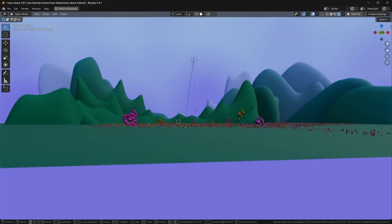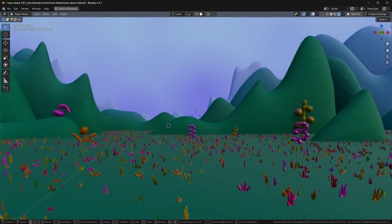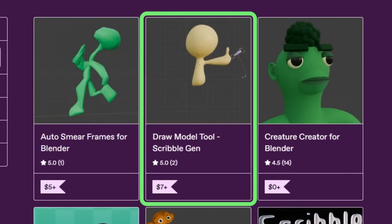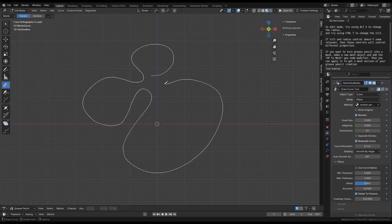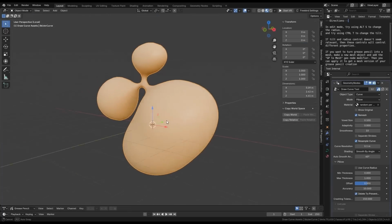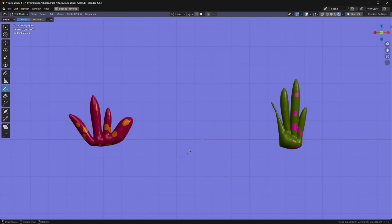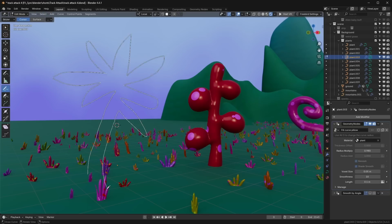The environment was all made on the final day, and most of it was with a drawing tool that I've been working on, which you can find on Gumroad now. But it basically lets you draw a curve and then it fills it in and gives it volume to make it puffy. So that's how I made the mountains in the back and all of the grass and the plants on the ground.